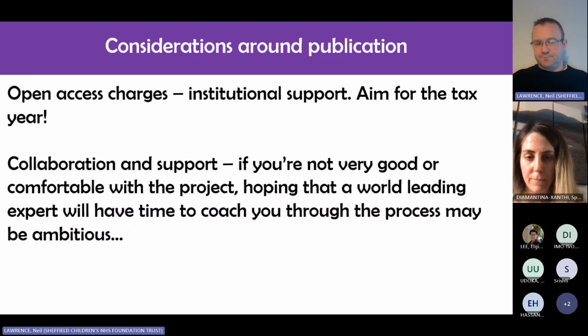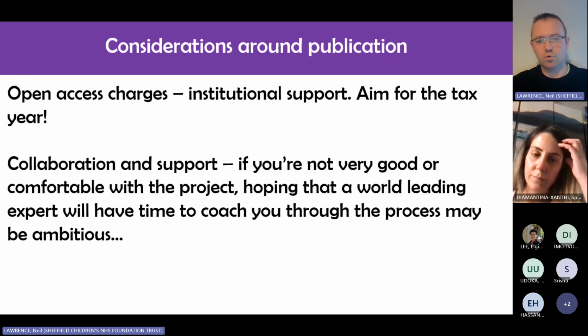Collaboration and support. Bear in mind that if you are doing this stuff on the cheap and using data sets to develop skills, that is really good, but you've just got to be careful with how much support you can expect from people.